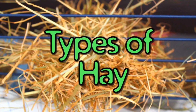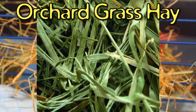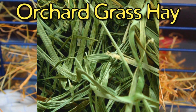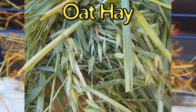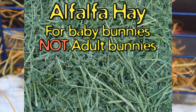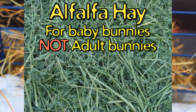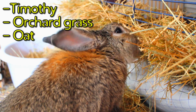So some safe types of hay that your bunny can have are Timothy hay, orchard grass hay, Bermuda grass hay, oat hay, and then some more. And also make sure not to give alfalfa hay to adult bunnies, only to baby bunnies. So Pinky gets Timothy, orchard grass, and oat hay.